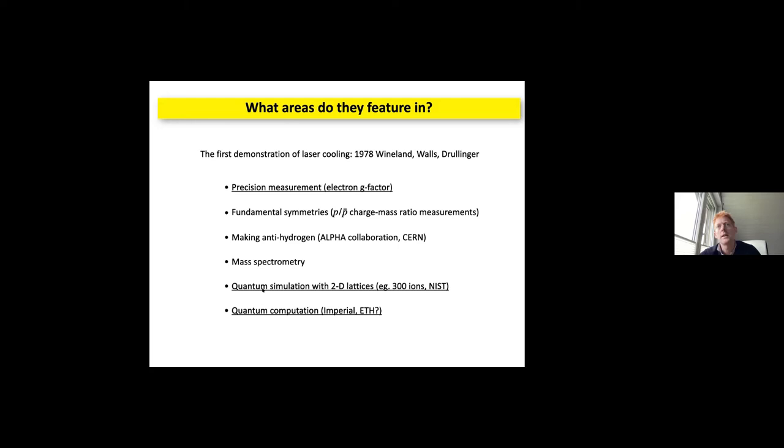And then the other things, which are more related to quantum, which I wanted to mention, are quantum simulation with 2D lattices. You saw already this plane of ions on a 2D lattice at NIST. And then I'll tell you at the end how this may move towards quantum computing, and in fact Imperial have done experiments over a number of years in that direction. That's an area that my group is starting to work in now, and I want to show you a little bit about why I think that's interesting.